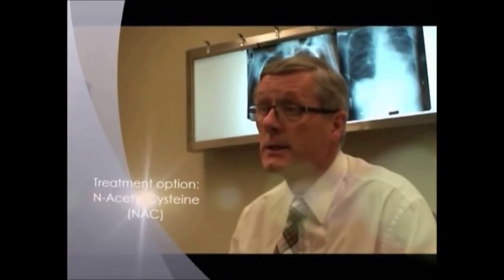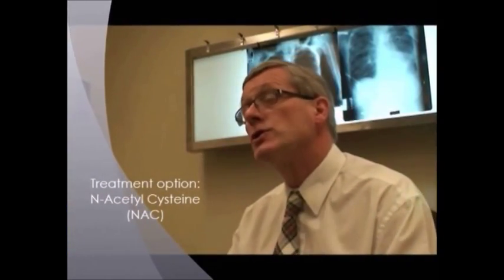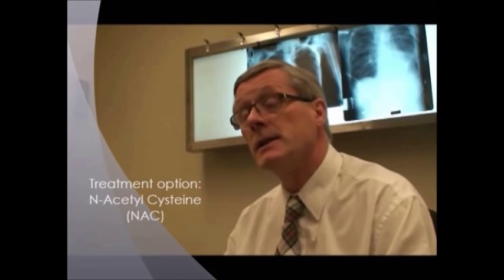We do advise most of our patients with pulmonary fibrosis to take N-acetylcysteine, or NAC as its initials are. This is an antioxidant available in food stores. It has very few side effects. A lot of people take it just because they want to take something that is an antioxidant and they believe that will help them. And there is some evidence from Europe that N-acetylcysteine or NAC can help reduce the rate at which pulmonary fibrosis deteriorates. So we would often advise our patients to take that also.